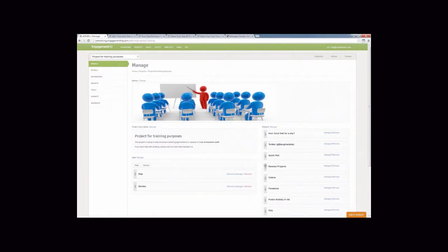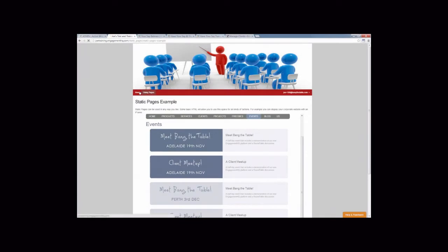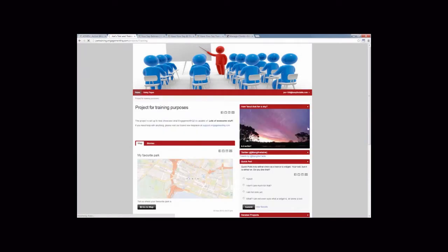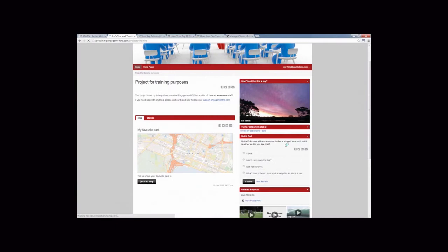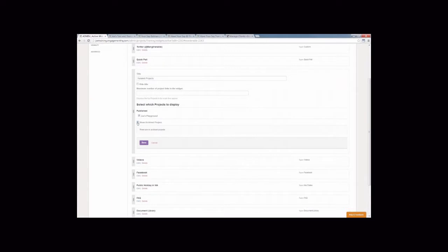Again, I can move it around in the order. I can then go into the Manage section where I can change the name. I could hide the title, which would mean this red bar would not show. And now I can quickly select which projects I want to show. I can choose to either just show published projects, which in this case, there's only one other, so that would be that one, or I can also show archive projects.